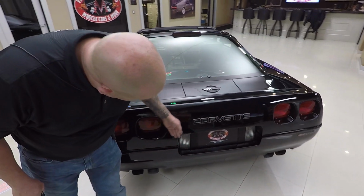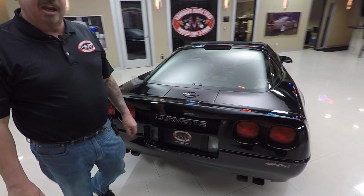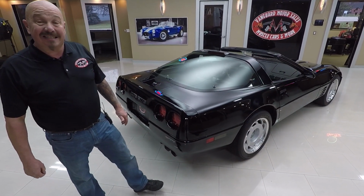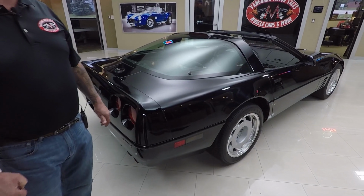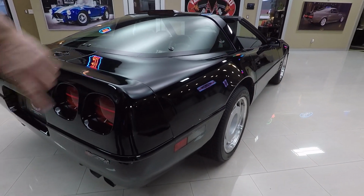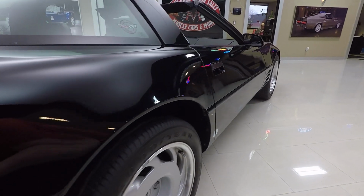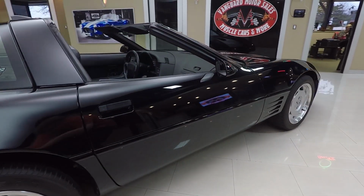That tail panel is beautiful. Again, only 3,600 miles on this beauty since 1991. Somebody has taken very good care of this dude. Look down the side of it. Straight as an arrow, that jet black paint is looking beautiful.